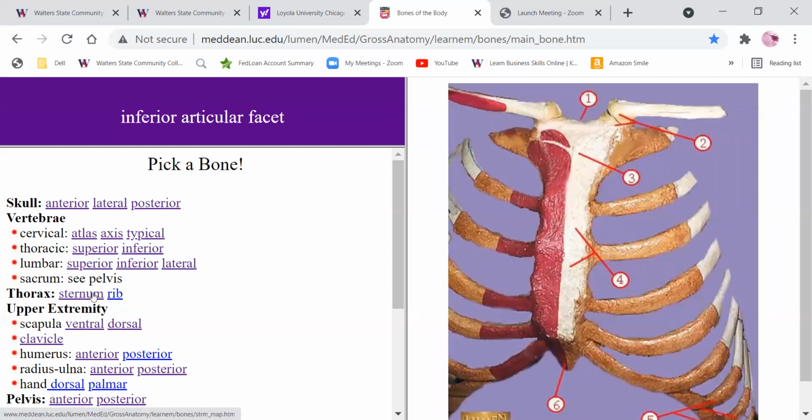Sternum. Here's our sternum. We have the jugular notch, which is right here. Well, they call it the sternal notch, but it's really the jugular notch, because that's where the jugular vein runs down behind it to get down to the superior vena cava for the heart. So that's the jugular notch. This is the clavicular notch down here, because that's where the sternum and the clavicle come together. So number one is the jugular notch.